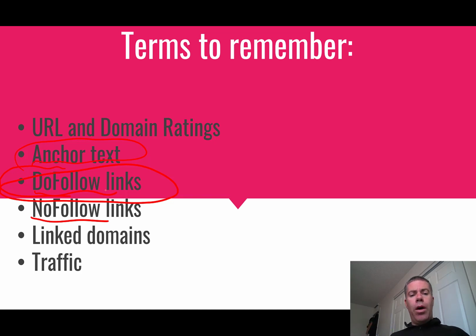However, that doesn't mean that no follow links are not valuable. You want to use those as well because they'll drive traffic, and the people that have traffic, they will refer to you, and everything helps. Every part of it will help you.